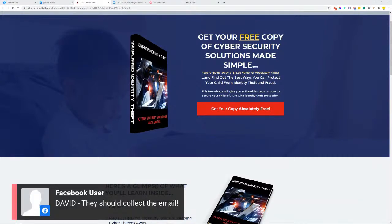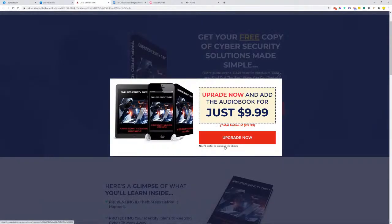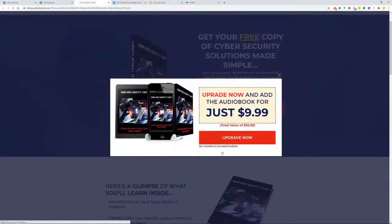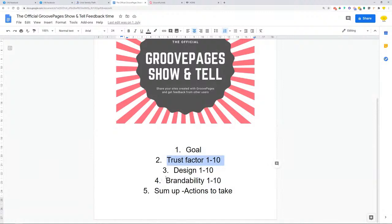David, they should collect the email. So yeah, you can do this one as an email collection, because once you go to "no, just read," you collect the emails, or in case you go here and upgrade, you can actually sell the product and collect the emails at the same time. So this is very on point, and I don't have any issues with that. Let me just go on. So the trust factor is 10.